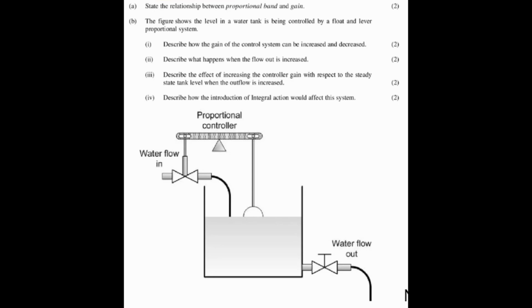2. Describe what happens when the flow out is increased. 3. Describe the effect of increasing the controller gain with respect to the steady state tank level when the outflow is increased. 4. Describe how the introduction of integral action would affect this system.